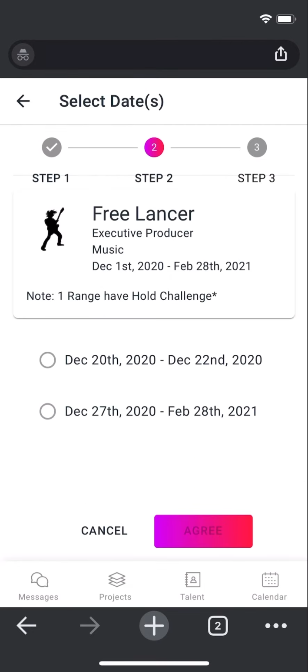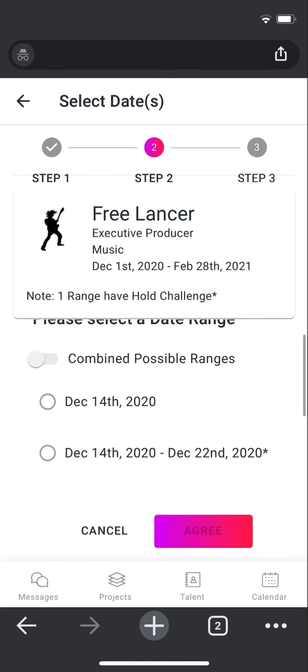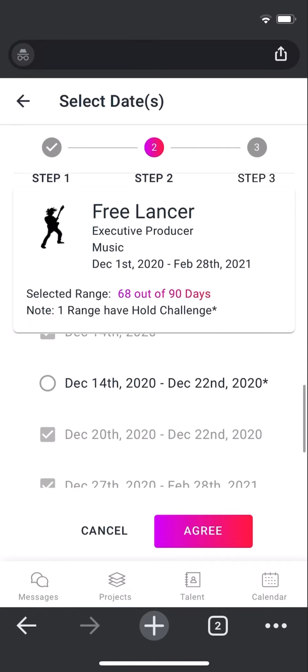Next, the booking manager will be presented with a list of dates the freelancer is available to work on your project. Here, you have the option of selecting one or some of the dates, or activate the slider, and BOOQ will combine all of the dates and offer those to the freelancer. If the freelancer has an existing hold, it will be indicated with an asterisk, and clicking on that button will start the hold challenge process.